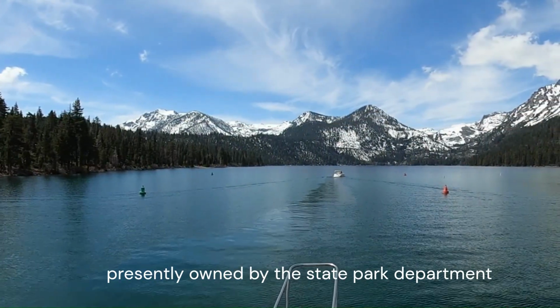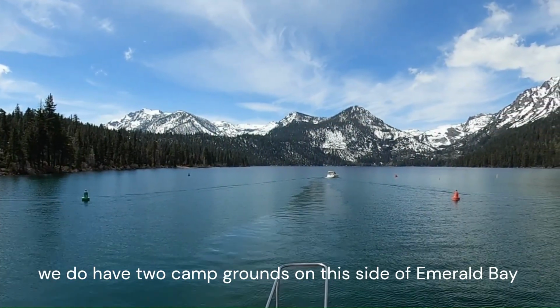Presently owned by the State Parks Department. We do have 2 campgrounds here inside of Emerald Bay.